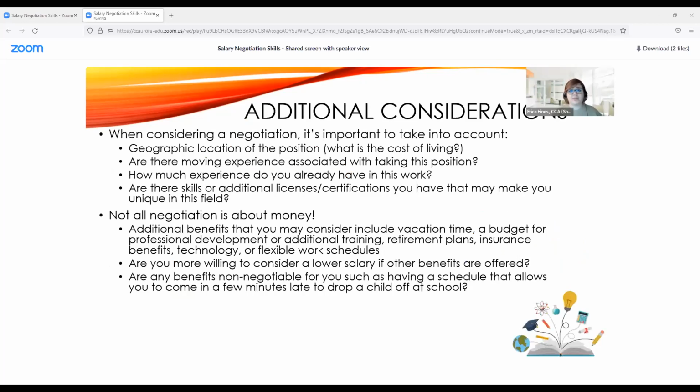All right, so other important things to consider when you are negotiating. One, most of us negotiate because it's nice to have more money, right? That's the primary thought that people have: am I going to be able to pay my bills and survive off of the salary that is being offered here?